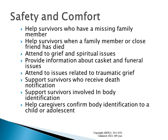Support survivors involved in body identification. Now, a lot of times counties and agencies will have victim advocates that are especially trained in this, but if not, try to be there with your consumer to help them when they have to make that identification, because it can be overwhelming, because that's sort of making everything real, that the person is gone.